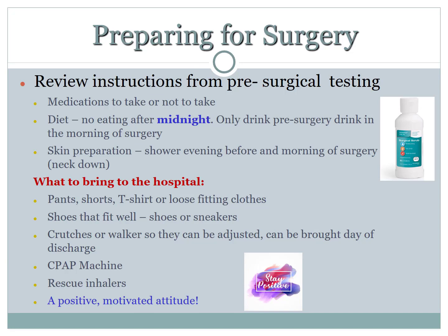Preparing for surgery. Remember to review your instructions given to you by pre-surgical testing once again when you get home. Make sure you take medications you're supposed to continue to take and stop any medications they've told you to stop. No eating or drinking after midnight. You will drink your pre-surgical drink in the morning as directed by pre-surgical testing.